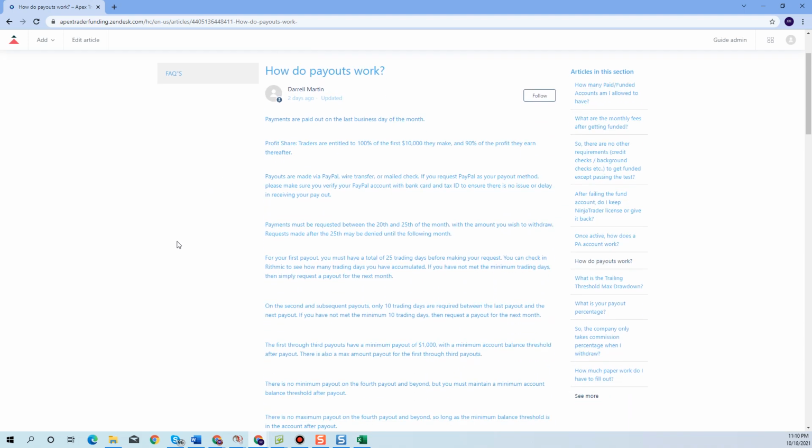So, payout schedule. Payments are made on the last business day of the month. That's when we execute and initiate the payments. It doesn't mean you'll get it in your account that day. That means that's the day we send them out, whether by ACH or wire or check or PayPal. Obviously, if you're doing PayPal, you're going to get it right away. If you're doing other forms, ACH, check, whatever, it can take a few days. But that's when we send them out.